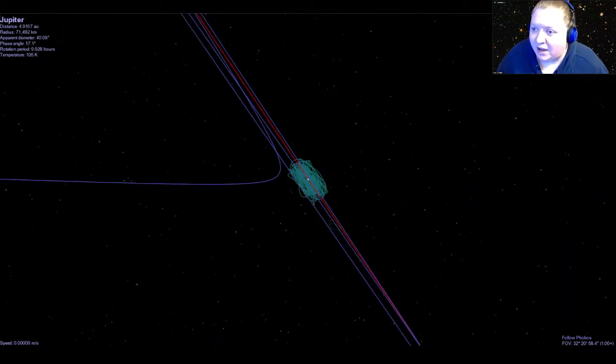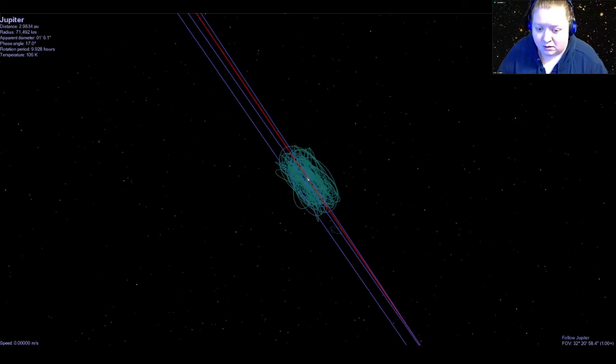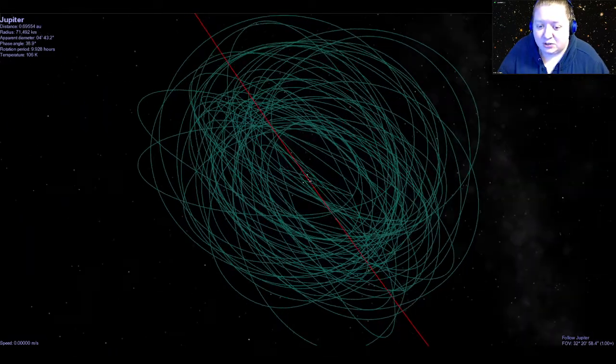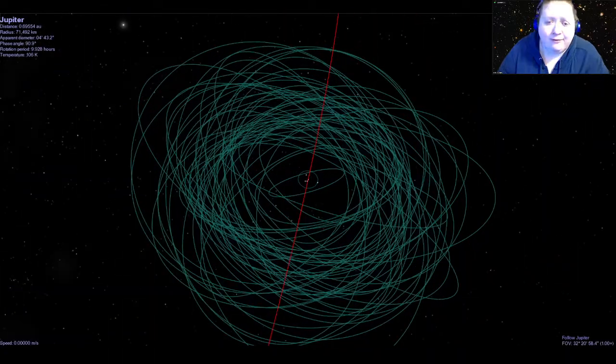So heading on now to our next planet, we are going to head out past the asteroid belt to Jupiter, the first of our outer planets. And before we even get close to the planet, you can already see so many orbit lines. Jupiter, at current count, has 80 moons.